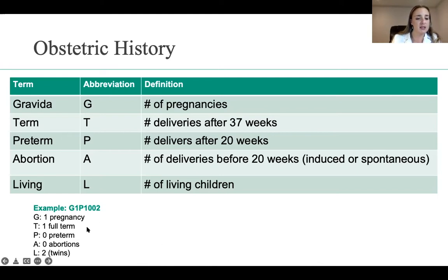Let's say this patient, and this is a tricky one because she had twins. She was pregnant once with 2 babies, once, right? She delivered them at full term. There were no preterm, no abortions, and you ended up with 2 living. So gravida 1 for 1 pregnancy, full term deliveries 1, because you look at it as 1, and you ended up with 2 babies. Make sure you understand that and that you're able to decipher it or put it together if they give you a case scenario.